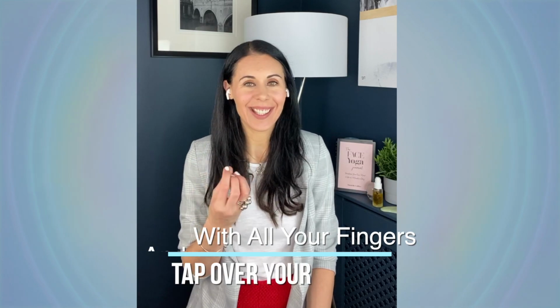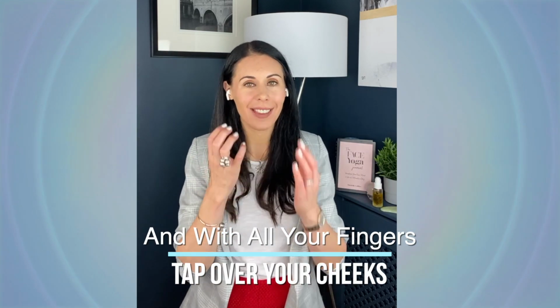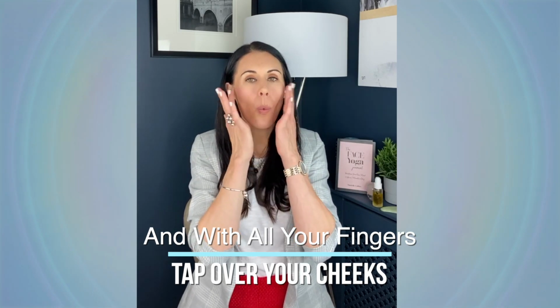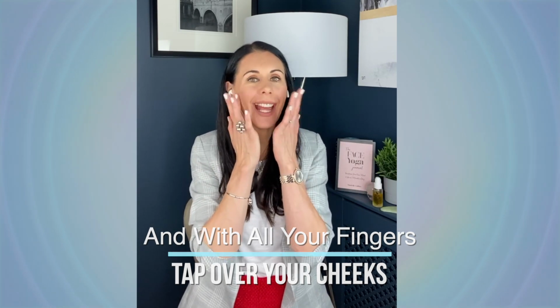Just take care if you've got any neck issues here. You don't want to overextend or put your neck back too quickly here. Let's do one more time. You really want to feel those cheek muscles lifting and toning. And slowly come back down. Amazing. So hopefully you're feeling the cheeks there, lifting, toning, strengthening, and you can just tap over the cheeks here, just waking up the skin, boosting the circulation, bringing all the fresh blood and nutrients and oxygen up to the skin surface.